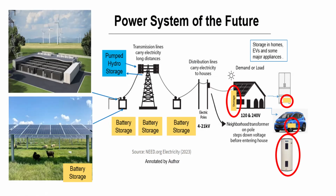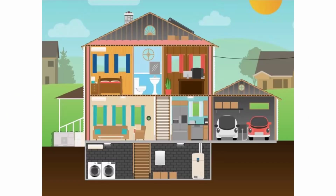That's going to be our power system of the future, just like the cornflake world. Storage at the production, transmission, and distribution levels will allow our electric power system to become more like our breakfast cereal system. Economical, reliable, available when we want it. I'm going to finish by taking you for a tour through your home of the future. I think you're going to like it.